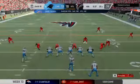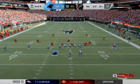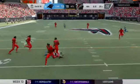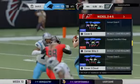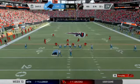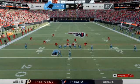An incomplete pass leads to 2nd and 10 from the 25. Throwing again, Howell being chased out left. Give him 7 there on the tuck and run, and they're in better shape now for 3rd. Partner, he was going through his progressions. Not there, not there. After about the 3rd one, he decided he better pull it down and run for it. And he slides down and avoids the hit for good measure.